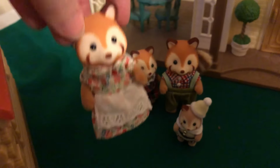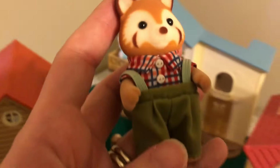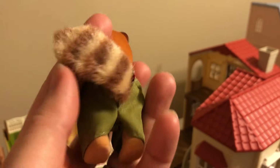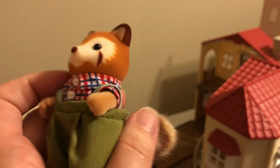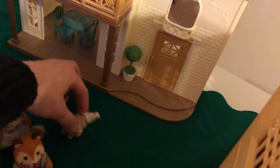These are the red pandas. I don't know if they count as bears. But these are the red pandas. Very unique and just stunning family. This came with three pieces. Look at that beautiful tail. And look at the beautiful colors of his outfit. They're so bright and it looks so tailored and well made.